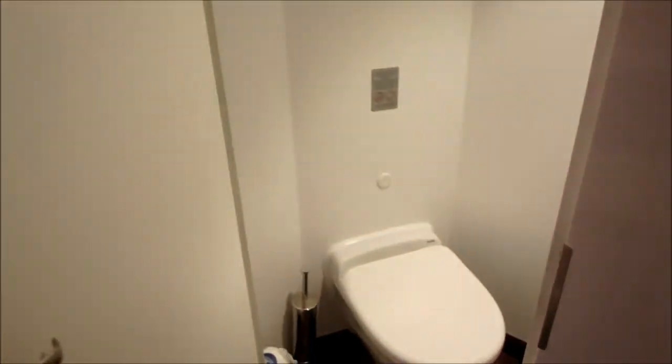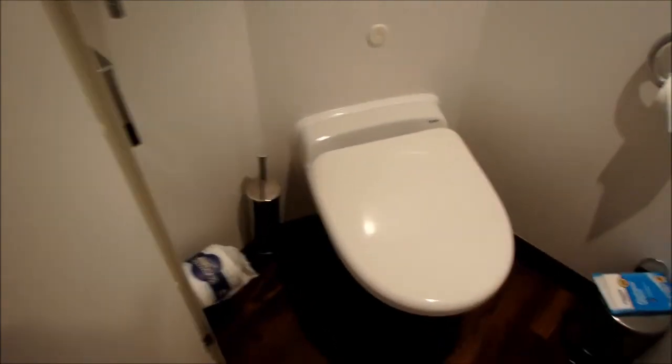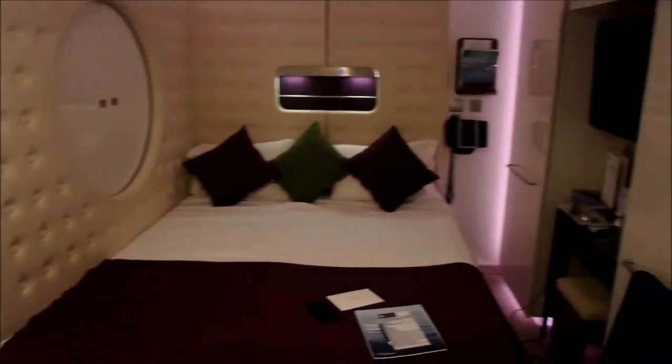So over here you have your bathroom, which has the door, and the light comes on when you open the door. Pretty standard bathroom. Not much to say. No design to it at all. So that is basically the studio stateroom. I'll kind of give you one more shot of it.